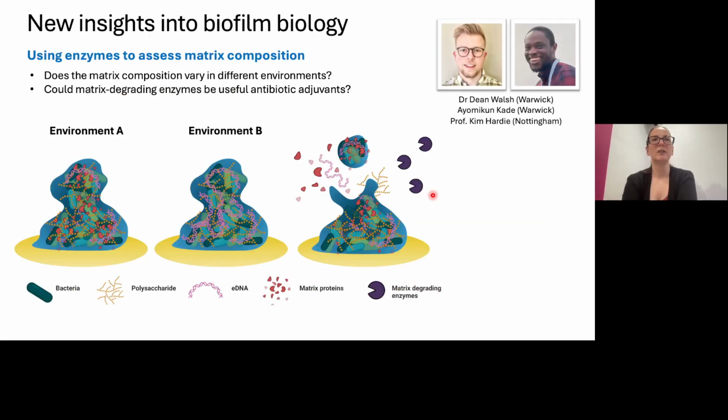We've then started to look into the biology of the biofilm matrix. So Pseudomonas, Klebsiella, Candida, most of these pathogens involved in VAP, they're opportunists. Do they switch how they make their biofilm matrix depending on the environment they find themselves in? What do they make it of when they're in an endotracheal tube environment? And this is work that's been done by Dean and also my PhD student Io Kade, who's just finished his first year. And that's a collaboration with Professor Kim Hardy at Nottingham University.